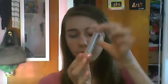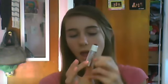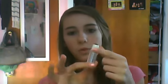Then I just got, this is the product I've really been wanting to get. This is a travel face brush, and they have travel kabuki brushes, but I didn't really want a kabuki, I just wanted a regular brush. And when I saw this, I was like, oh my gosh. So you just pull the lid off, and then you pull this white part and twist the bottom. And then you get this brush, and it's really good just to put powder on.